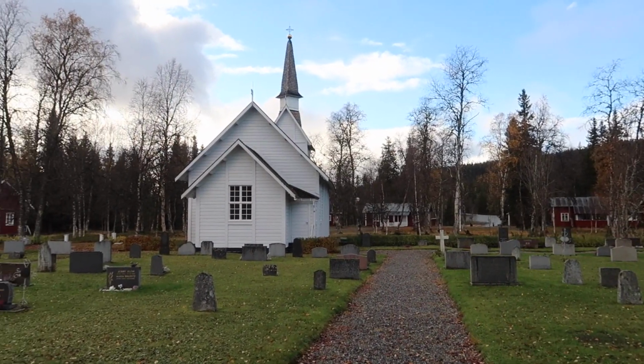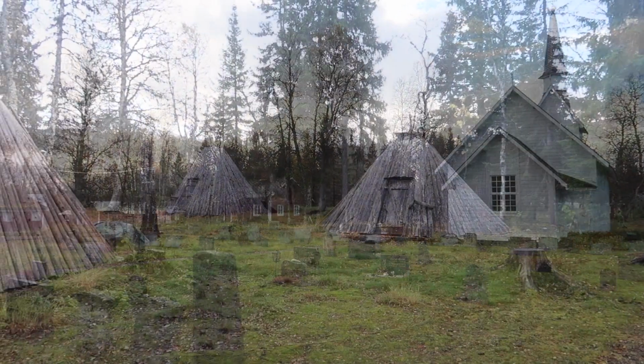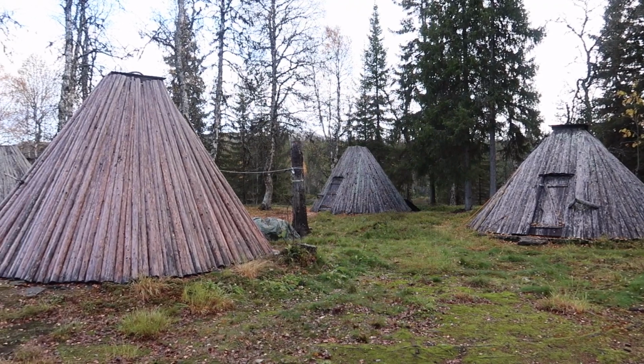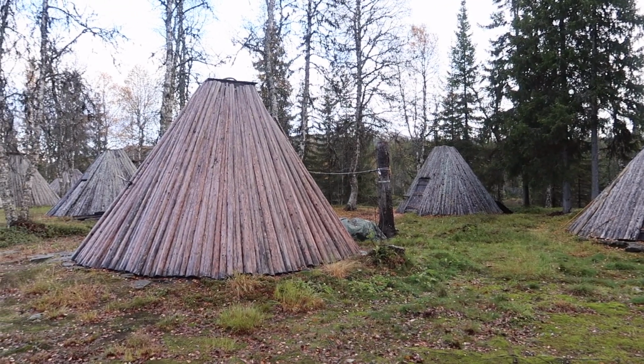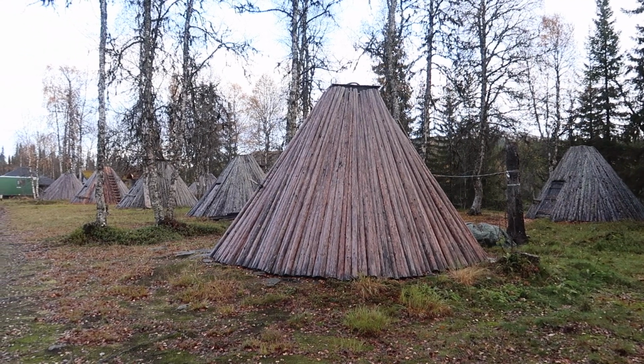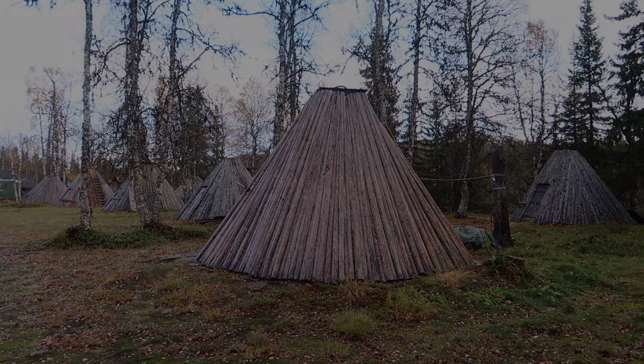The church also has a cemetery and is surrounded by a number of dwellings. As we wandered further, we came across a number of traditional wooden Sami huts. These are called kator huts and would have provided the reindeer herders with extra protection from the elements. I would get to explore inside one of these dwellings at the next Sami village that we visited.